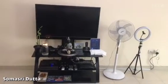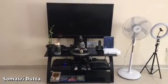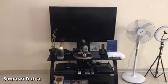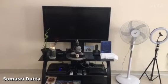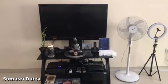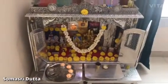Exactly opposite the sofa set we have a TV unit. It's a very small TV unit. We keep our PS4 and phone, again an indoor plant, and I did some simple decoration with candles because I love scented candles a lot, so I generally try to keep as many as possible. You can see we have a small temple, and then this is the dining area.